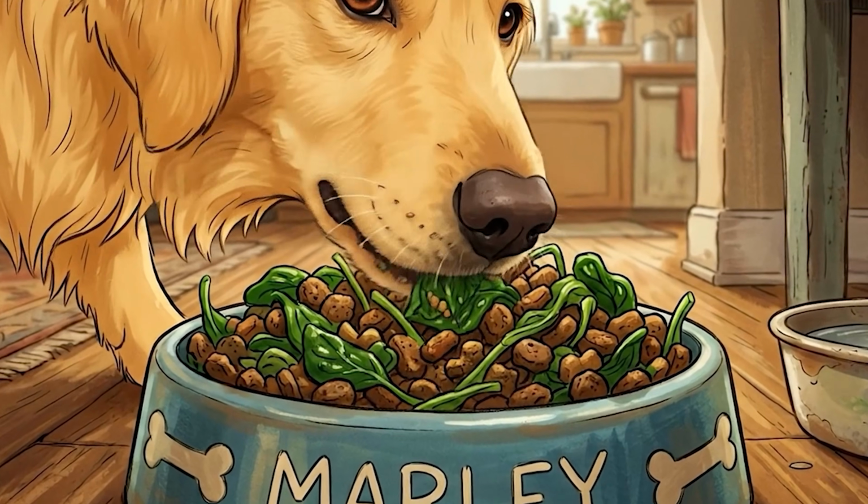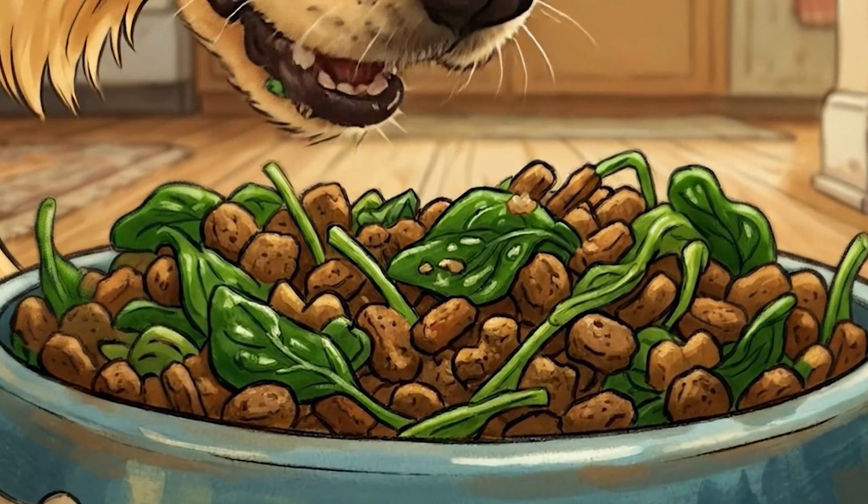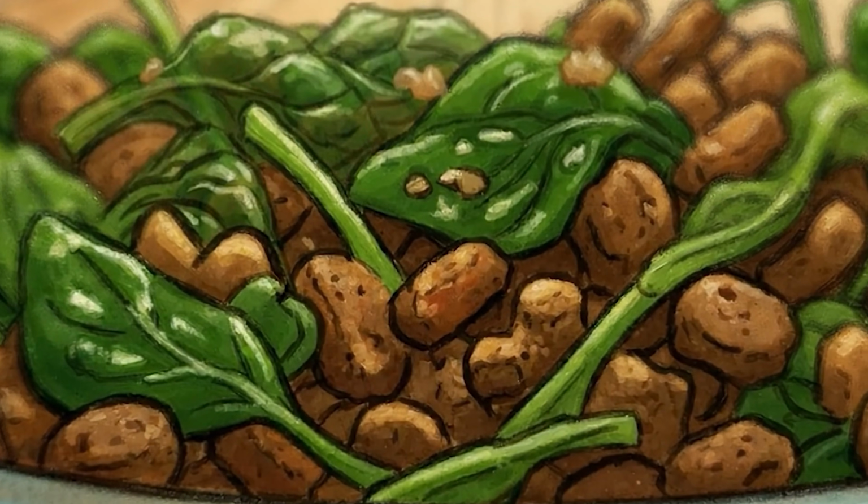Botanical number 12 is steamed spinach, a dark leafy green possessing a dense matrix of vital minerals.